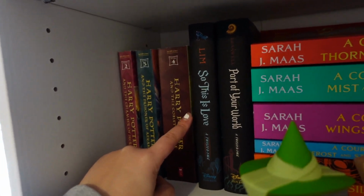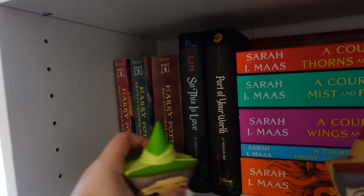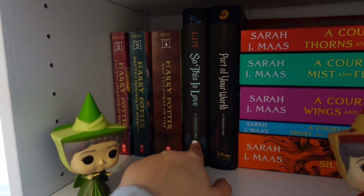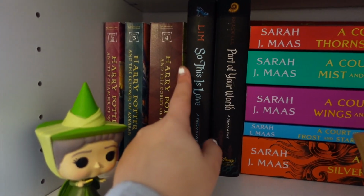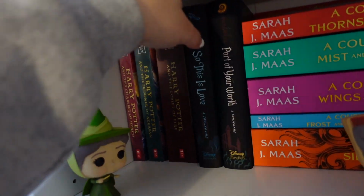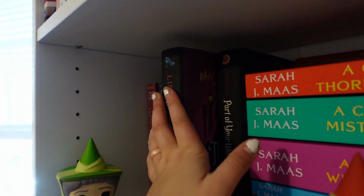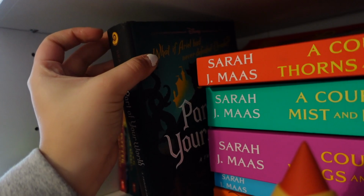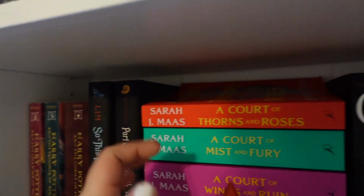And I will probably thrift through the rest of them because I'm going to read a lot of these on my Kindle Unlimited. I have the Twisted Tale series. I have two of them: So This Is Love and Part of Your World. By far, So This Is Love was my favorite. These are classic retellings of Cinderella and the different princesses. It says, what if Cinderella never tried on the glass slipper? And this one about the Little Mermaid is, what if Ariel had never defeated Ursula?